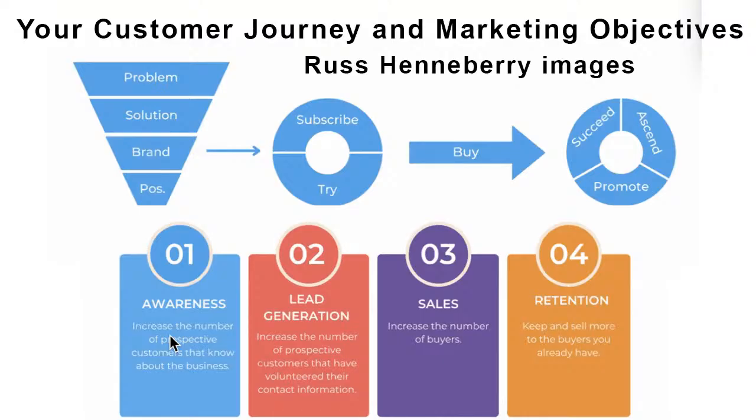And then the next step is buy. That can be really easy if you've got something like a concert ticket or something people just want. They're looking for it, they found it, they just buy it. You don't need much of a funnel for that. You just need to have a nice landing page and a buy button, and there you go. And then this last wheel here is actually quite important. He's got succeed, ascend, and promote.